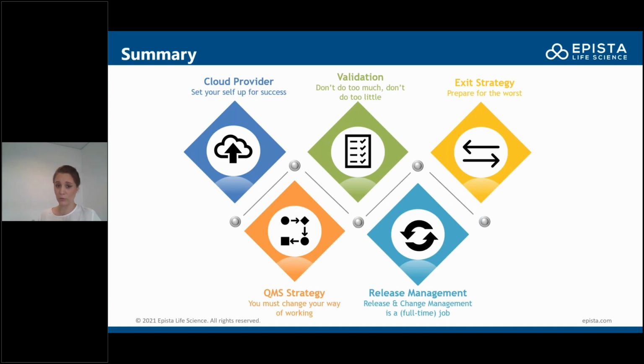For validation, don't do too much, don't do too little, be smart about it, but of course, don't just do something because you say, well, it's cloud, I don't care. Document it, be clear and crisp on who's doing what and why that is okay, and in alignment with the regulations that we currently have.